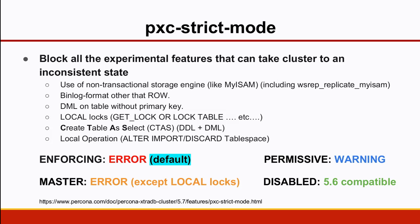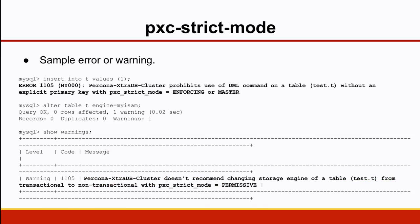So this PXC-strict mode was introduced, and here is a quick look at how the error or warning messages look. You can see that I'm trying to insert a row into a table which doesn't have a primary key. It says it's not allowed without an explicit primary key with pxc_strict_mode equal to enforcing or master. And same goes here, I'm trying to alter this table t with engine MyISAM. I'm shifting it to a non-transactional storage engine. That's also a problem.